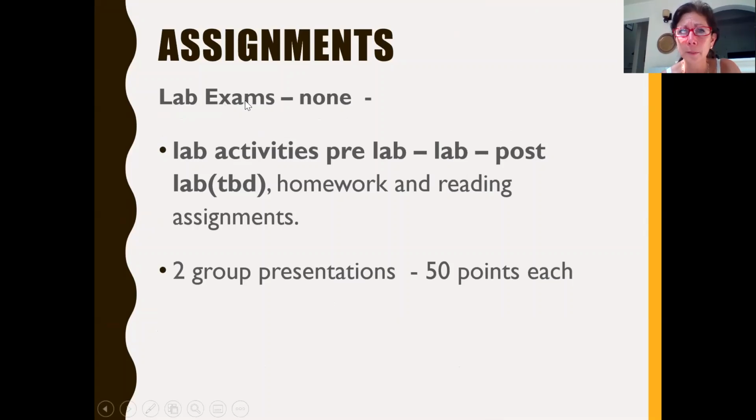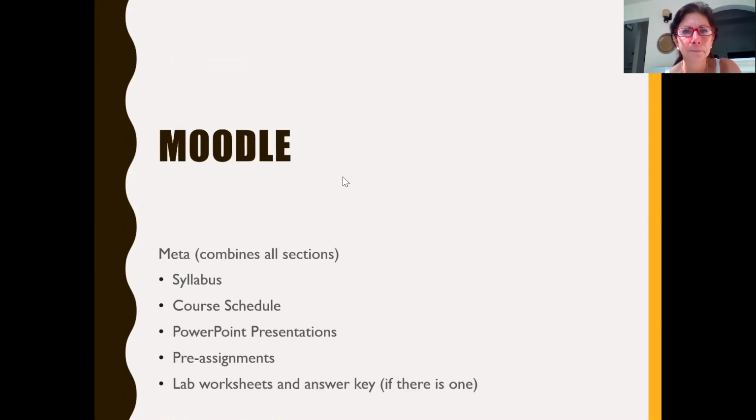There are no lab exams in this class. Yay. You will have the lab activities. Some of them are to be determined. There is some reading that goes along with the assignments. And again, you'll have the 2 group presentations.